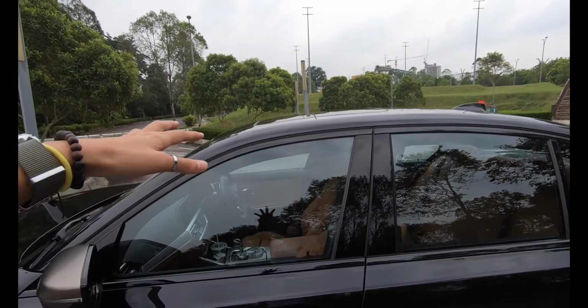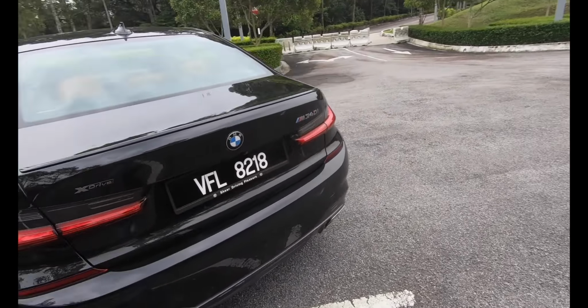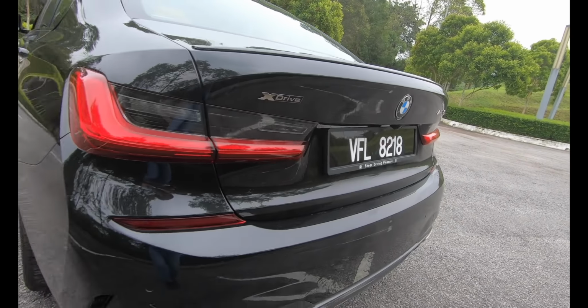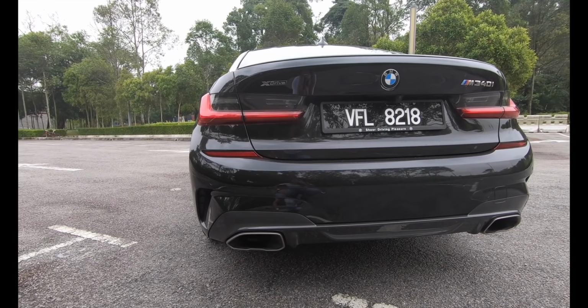On top here, there's a glass roof going to the back. M rear spoiler right here, your tail lights, and the rear fog lights. The fog lights are actually pretty high up. It's not that low. Usually I would expect it to be a bit lower.